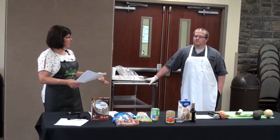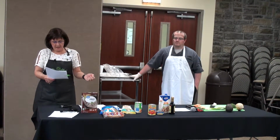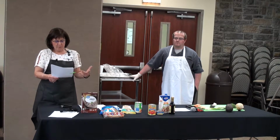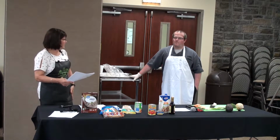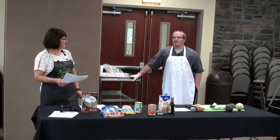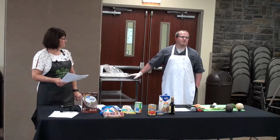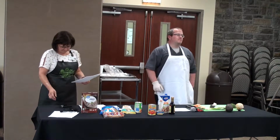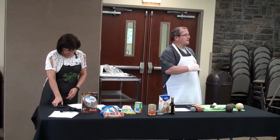So this is taking chicken. You could use a different protein or a different meat if you wanted. And then just putting that in a skillet, cast iron. Tell us about cast iron skillet. You like using cast iron skillet? I'm not a big fan of cast iron skillets. And a lot of it just has to do with the fact that I work in a kitchen where anybody and everybody uses everything.